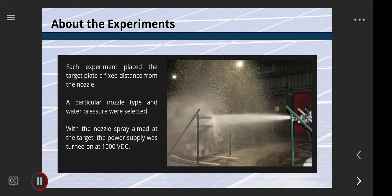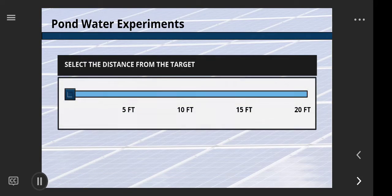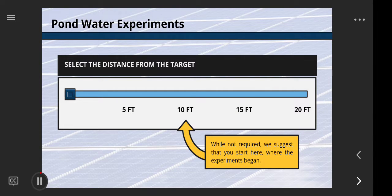Data collection began, and the voltage was gradually lowered from 1,000 volts DC to 50 volts DC, dwelling for several seconds at the fixed voltages of 1,000, 600, 300, and 50. Use this menu to explore the results, or click Next to move to the summary of the findings.